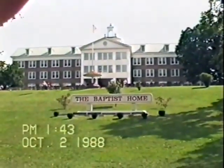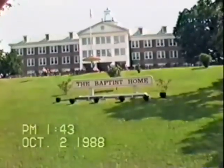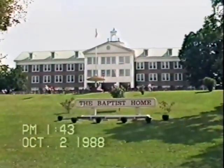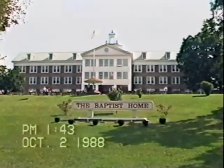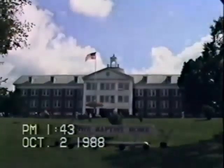Driving down the road here, coming into Ironton, and saw this large building, and it's the Baptist home here at Ironton. I'm looking a little bit into the sun. I hope you can see it. They're having their 75th anniversary here, and that's what the crowd is in the front there, and we'll take some more of that here in a minute.